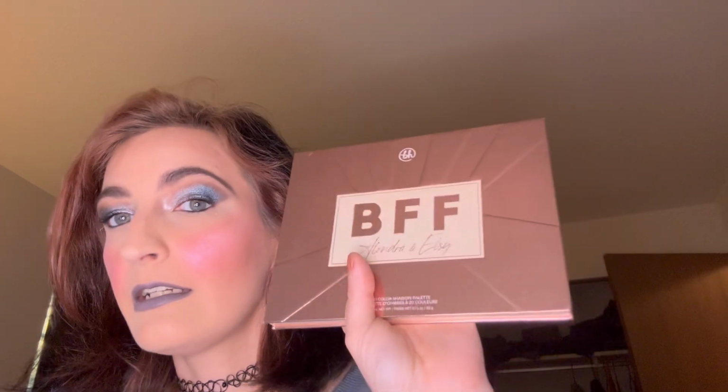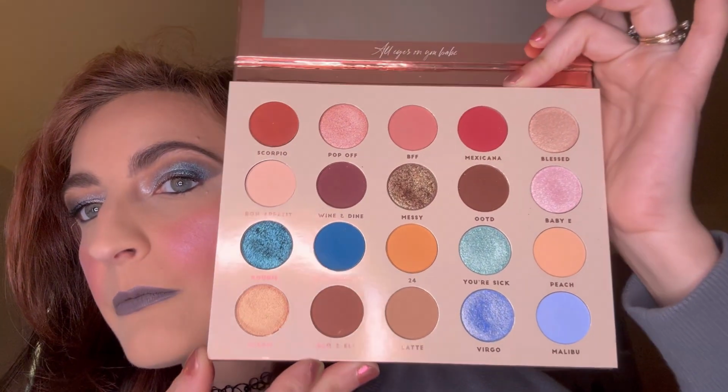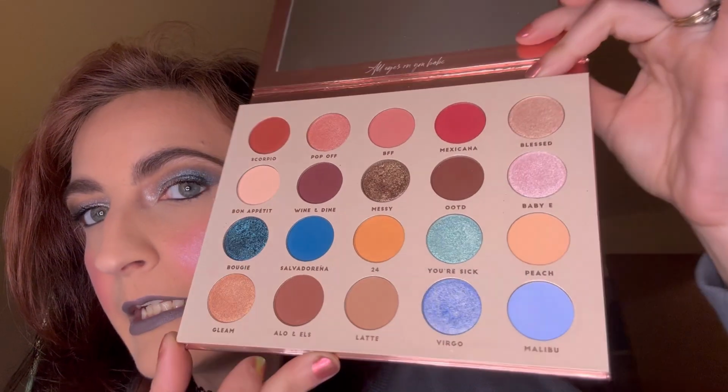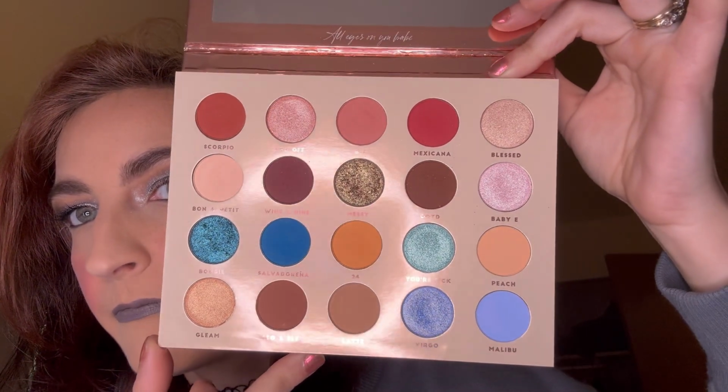And we have Beach Cosmetics. This is my last standing beach palette. This is BFF by Alondra and Elsie. Such a gorgeous palette. I bought this on a recommendation from one of you guys. Glad I did. Because I always want to grab it out.